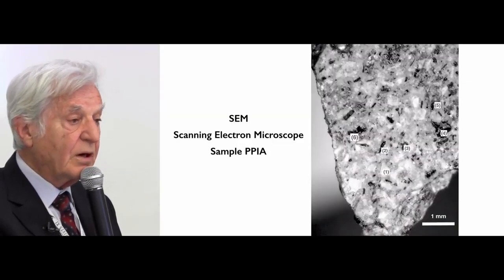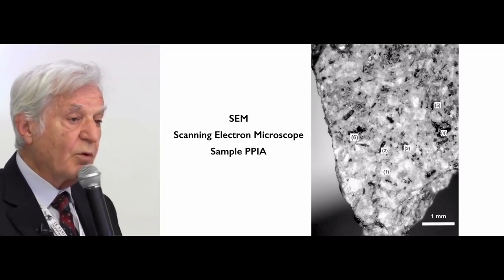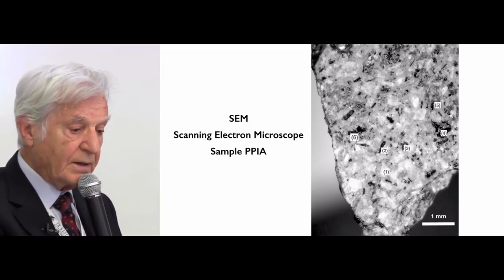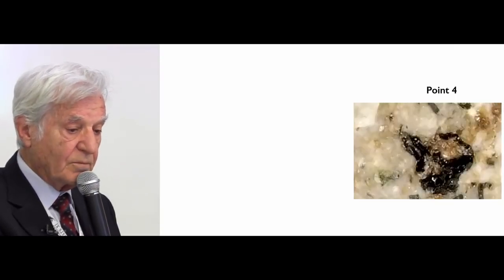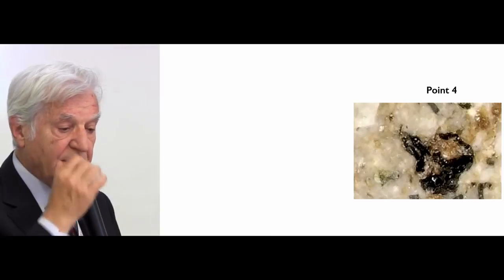Now we continue our investigation. To look at the surface is boring. It is more interesting to look at the holes, what is underneath. We had our points 1, 2, 3, 4, 5, and then 6 and 7. I will focus on point number 4 at a higher magnification.